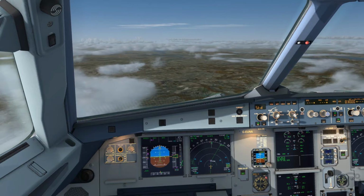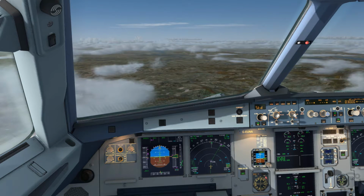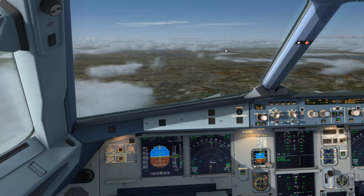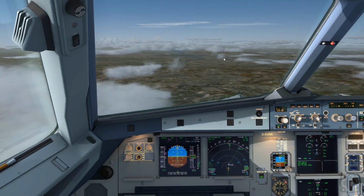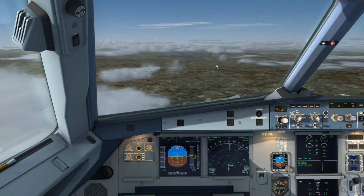I am planning for ILS for the runway 27, I think it is. So 27, I think, is what... 24. ILS 24, we're going to be on. And then I'll probably take over manual and do a manual approach, because I haven't done one of those in forever. And then it'll be an alright taxi in. And then we'll do a turnaround.